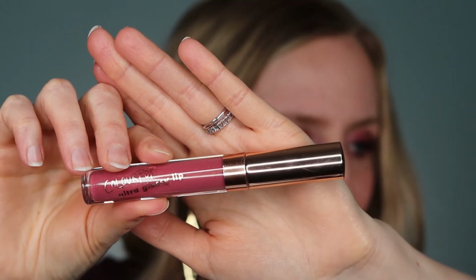I'm not sure that I would wear it out like this because it's kind of a lot with the eyes and the lips being bright at the same time. So I'm going to go ahead and wipe this off so we can test out the last item, which is the lip gloss. Today I have one last item from this Valentine's collection.